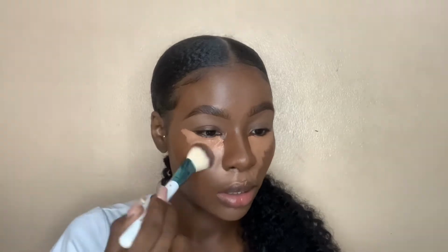Then I'm going to blend under my eyes last, because that's where most of the concealer is, and you want it to dry down to give it that full coverage. No bags, sweetie. No bags, no dark circles.